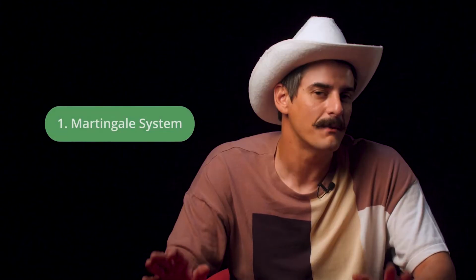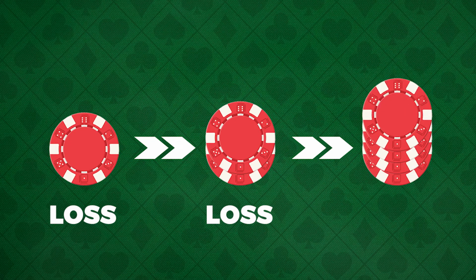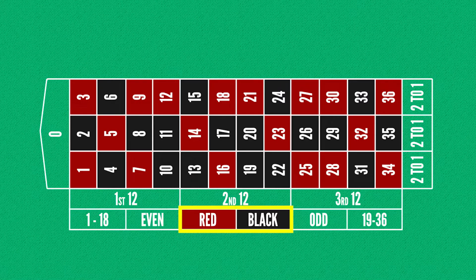One of the most well-known and widely used roulette systems is the Martingale System. The theory behind this one is simple. After each loss, you double your wager. You keep doubling until you eventually win, getting back the lost money plus just a little bit extra, and then you return to your original betting amount. For the roulette pros out there, you should be wagering on even money bets that come with a 2-to-1 payout. Plays like even odd, red black, or 1-to-18, 19-to-36.